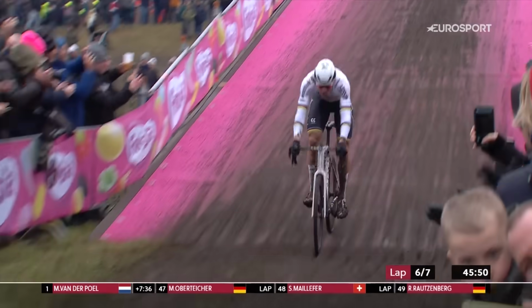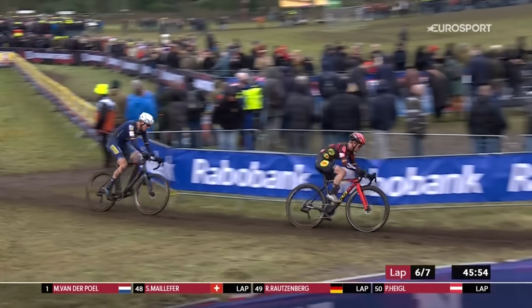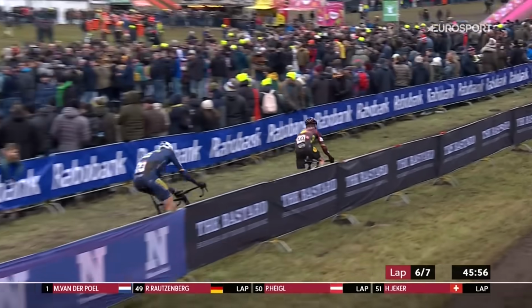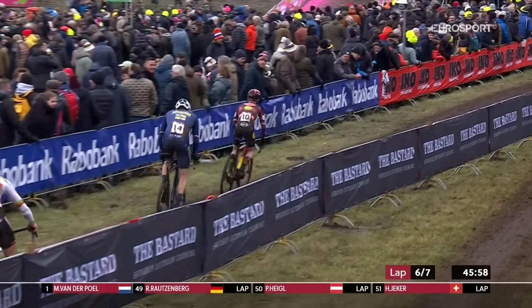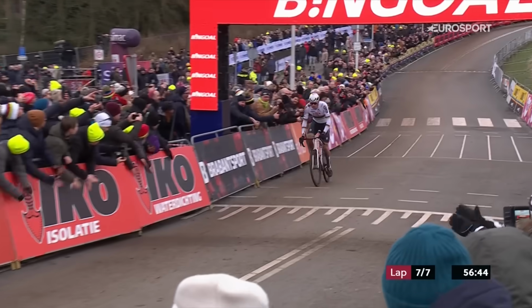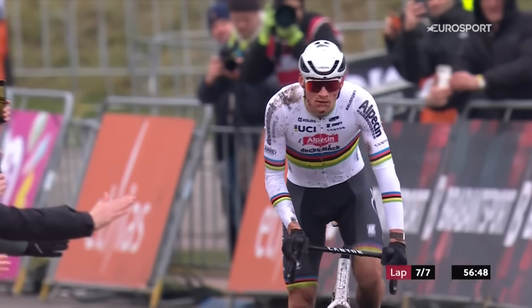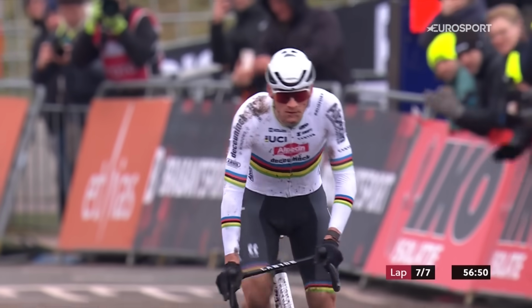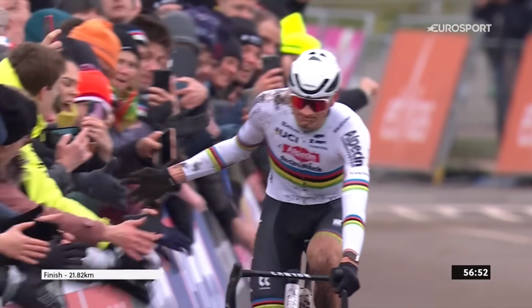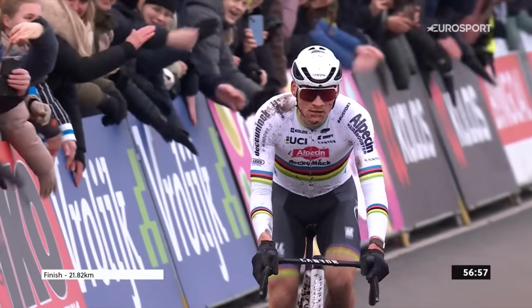Here he goes. Mathieu Van der Poel entertaining the crowds. And we love it when he comes out to play like this. The crowd alone, everyone's just looking across to see what's going on as well, aren't they? Mathieu Van der Poel out of the saddle, heads up to the line, and you've got to say that the form ahead of the World Championships in a week's time is there.